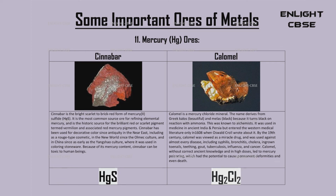Cinnabar is the bright scarlet to brick red form of mercury sulfide. It is the most common source ore for refining elemental mercury, and is the historic source for the brilliant red or scarlet pigment termed vermilion and associated red mercury pigments. Cinnabar has been used for decorative color since antiquity in the Near East, including as a rouge-type cosmetic, in the New World since the Olmec culture, and in China since as early as the Yangshao culture, where it was used in coloring stoneware. Because of its mercury content, cinnabar can be toxic to human beings.